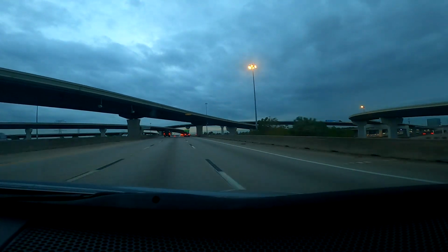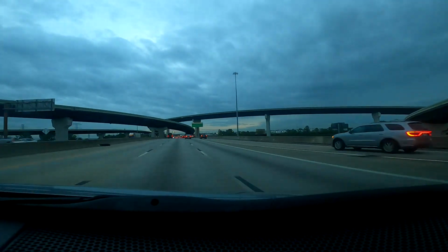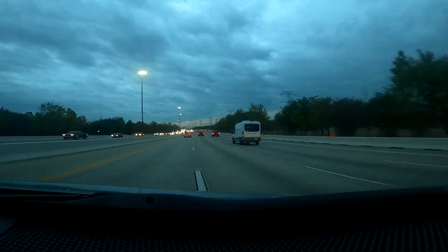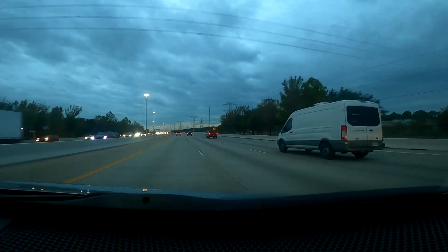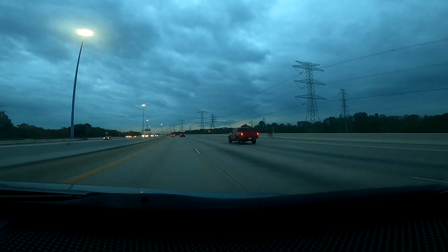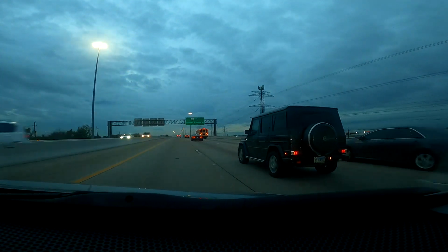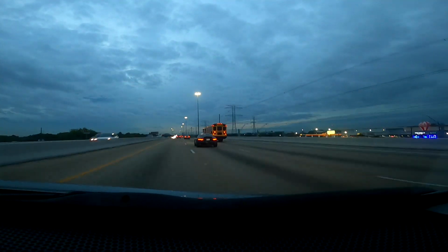This drive offers a rather fascinating shift in scenery. The towering buildings of Houston give way to tree-lined streets and master-planned communities as you move closer to Sugarland. Along the way, you might notice the changing pace. Cars that were once darting aggressively through lanes in Houston now settle into a steadier rhythm.